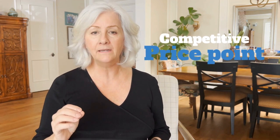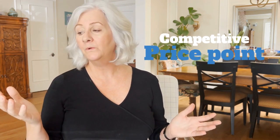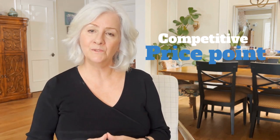But if the house needs more work than you can afford or too many repairs, because you don't want to have an experience of a money pit, or you want to sell quickly, you may need to consider a more competitive price point that would lure home buyers to view the probate property and consider doing the sweat equity themselves.